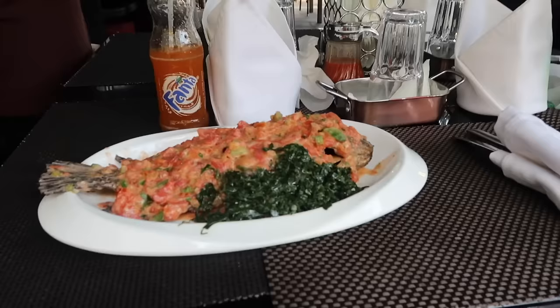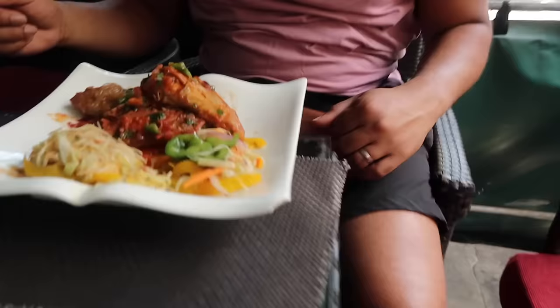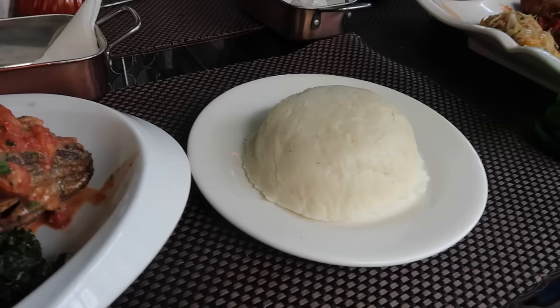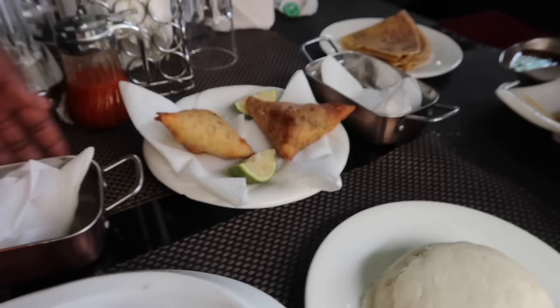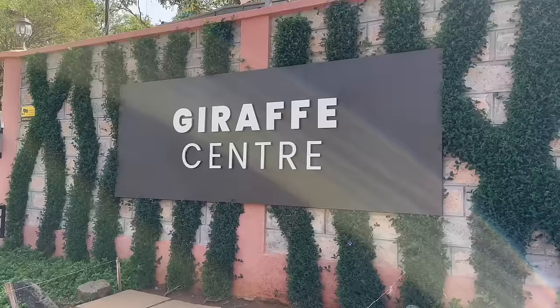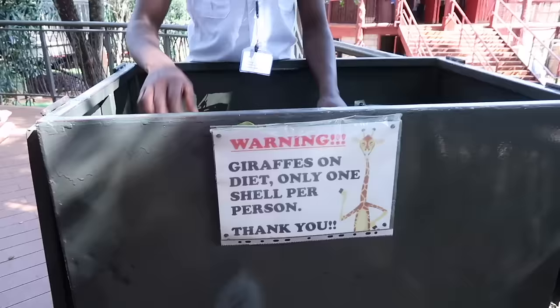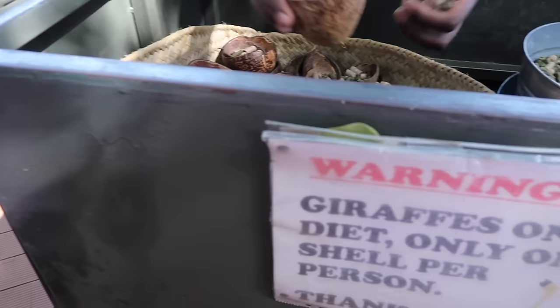That looks yummy. Ooh, that looks good. Yum, yum, yum. Yeah, yummy. And this is the skooma. Skooma, okay. It's hot. Yeah, how yummy. Thank you.